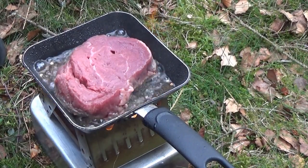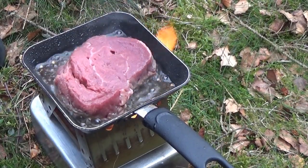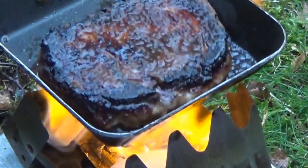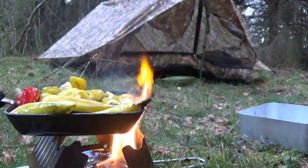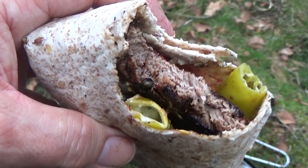So tonight's menu is beef fillet steak, about 12-14 minutes at 7 minutes each side, and then on top of that a set of stuffed red and green peppers. Excellent meal, I have to say. It's really quite cosy in this bivy bag.